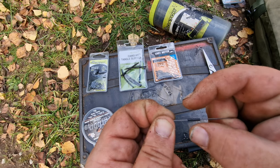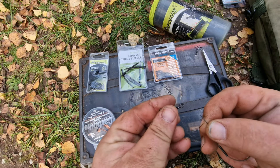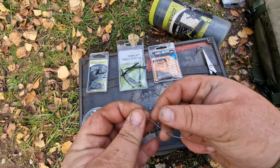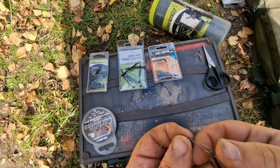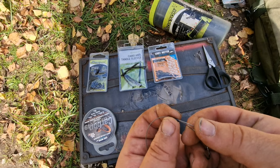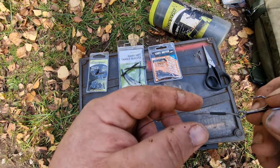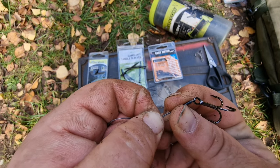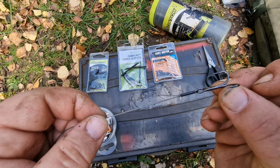The first thing to go on is your crimp. So you put your crimp onto your wire and pull it up a little bit out of the way. The second thing is the hook, through the eye like that. The next stage is to put the bottom end of the wire back through the crimp, so you get a loop like that. What I do is grab both pieces and then push your crimp down. So that's what you end up with.